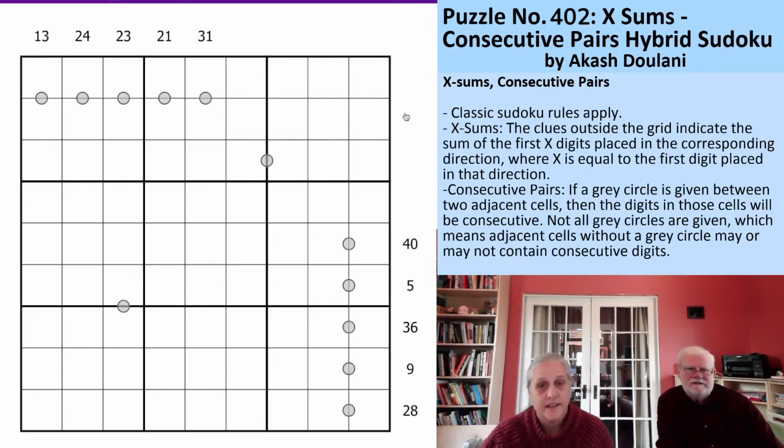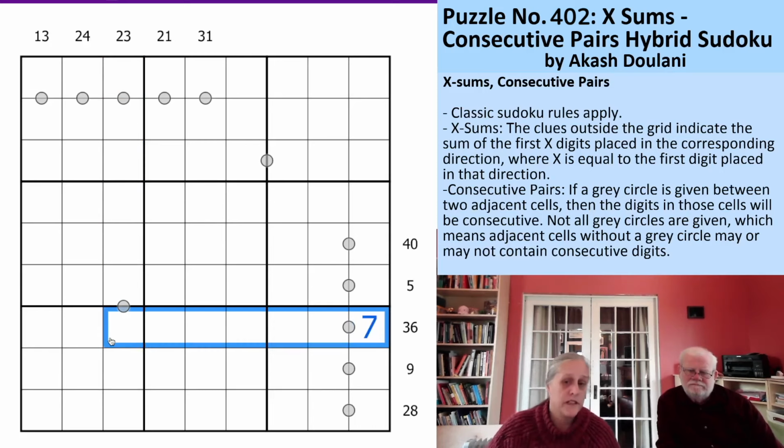We also get X sums, so clues outside the grid indicate the sum of the first X digits placed in that corresponding direction, where X is equal to the first digit placed in that direction. So for example, if this were a 4, those 4 cells would need to sum to 23. If this were a 6, then the first 6 cells would need to sum to 23, since that's the clue outside the grid. And for the column, and similarly for a row, whatever value goes here, if it were a 7, then these first 7 cells would need to sum to 36.